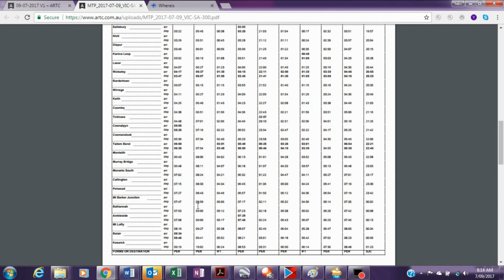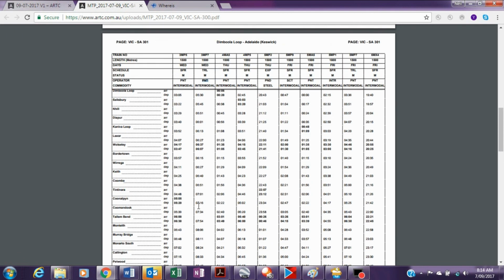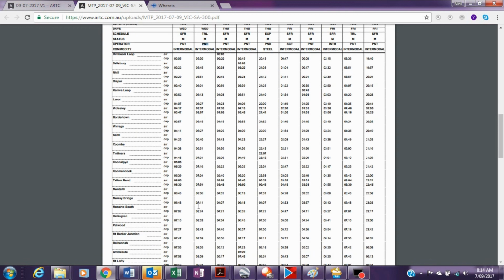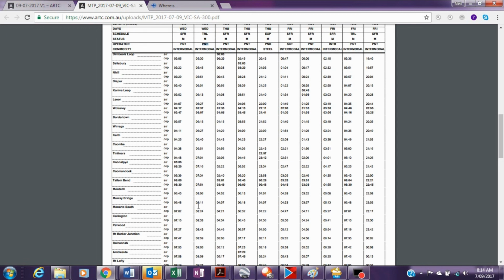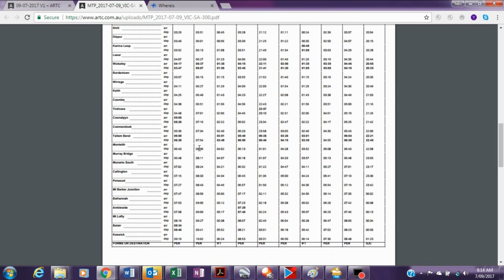So this is a very efficient way of getting all that freight from Dimboola to Adelaide, and each of those carriages on the train, which is 1.8 kilometres long, is a B double. So some hundreds of B doubles are taken off the road by that single train.